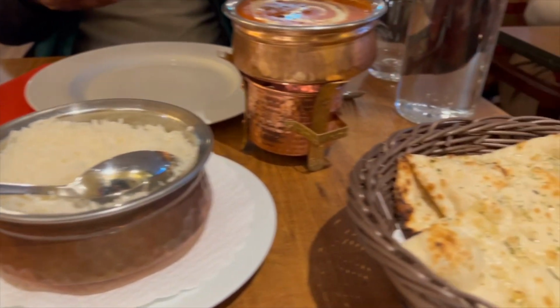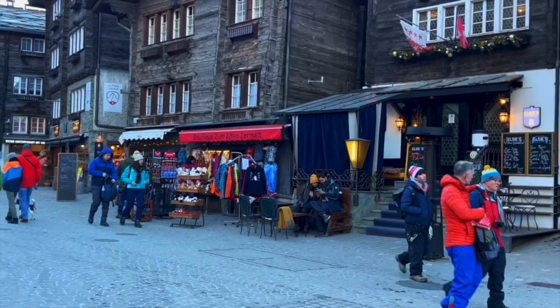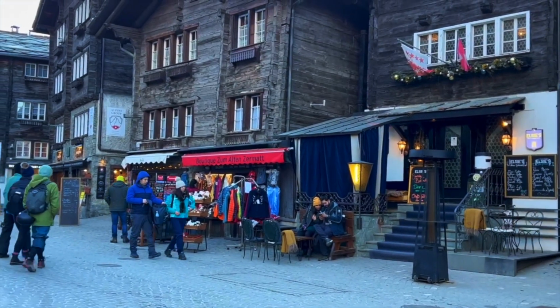However, our heart was full from being able to experience the wonderful facets of one of our favorite winter destinations in Switzerland, Zermatt.